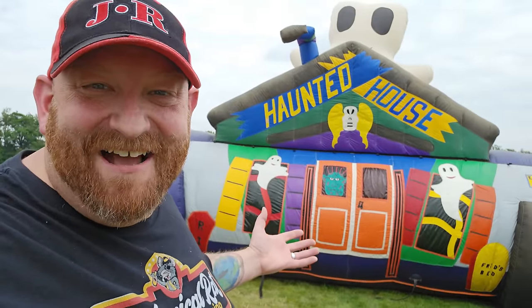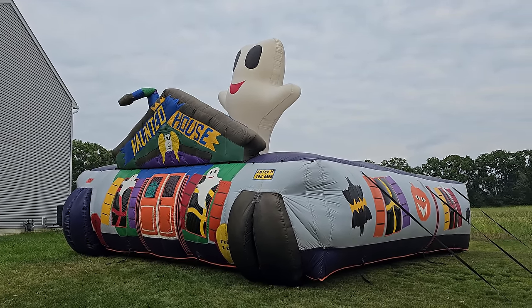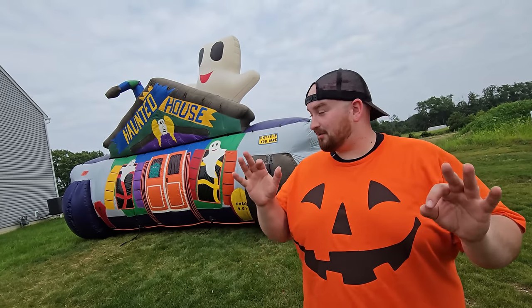There it is, guys. I told you we bought a haunted house. Now, just at first look, you may not realize. You may just think this is a regular inflatable haunted house. But oh, no, no, no. You can go inside. You can really go inside.